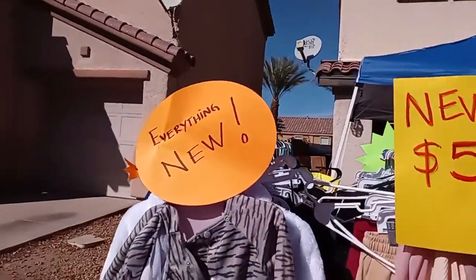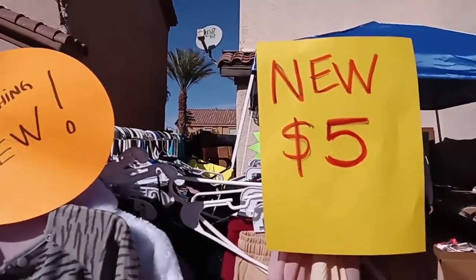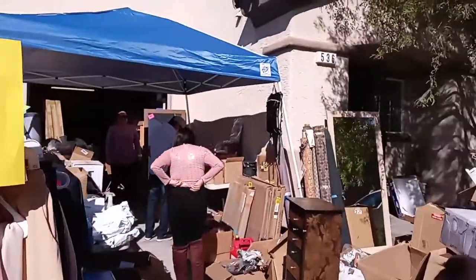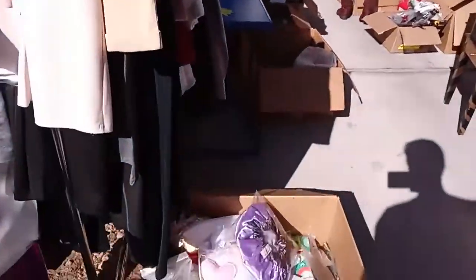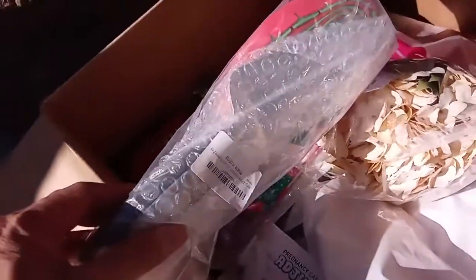So it says everything $5. What's this? Cake.